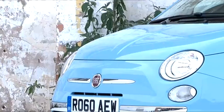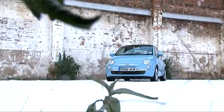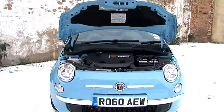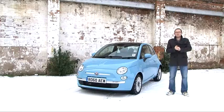It looks like any other Fiat 500, but this brand new model is actually quite radical. Costing from 10.5 grand, it's called the TwinAir, and it's only got half an engine. While every other Fiat 500, and in fact the vast majority of Super Minis in general, come with 4-cylinder engines, this is the only one with a 2-cylinder engine.